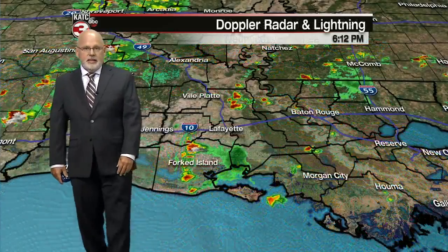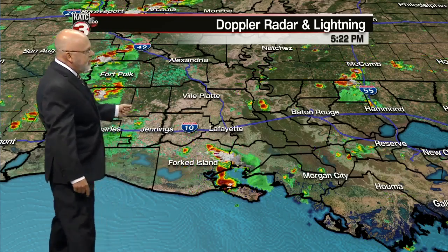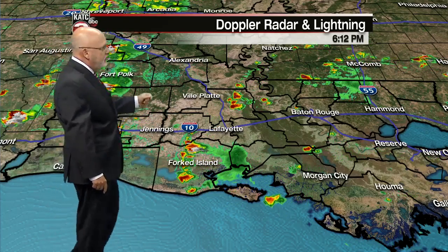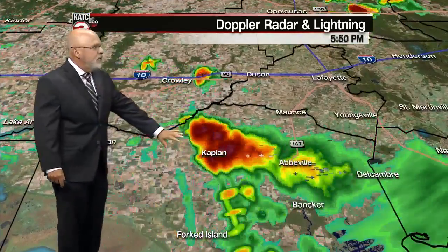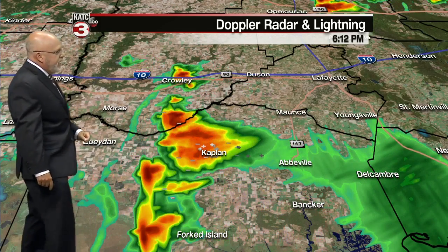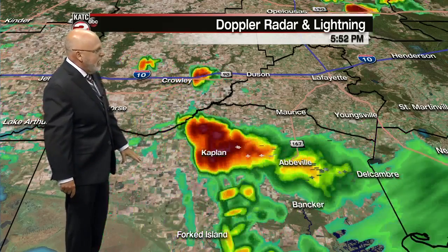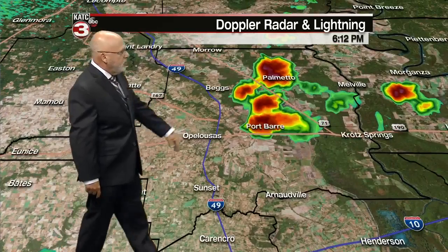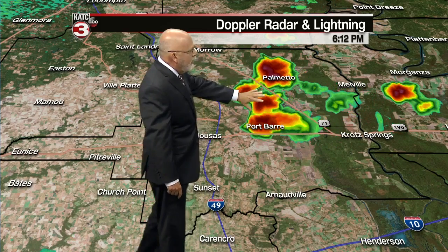And as we take a look locally, it's been a relatively quiet day across Acadiana. Temperatures in the mid-90s this afternoon. Scattered tropical showers and thunder showers. You have some nice action, but weakening now, moving through Kaplan and into southern portions of Acadia Parish. Crowley getting a nice downpour as the coastal marshes we get into deeper into Vermilion Parish. Also some shower and thunder shower activity late this afternoon between Port Barre, Palmetto.